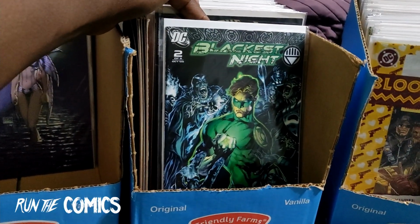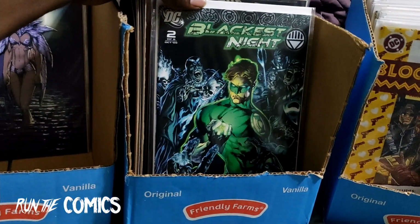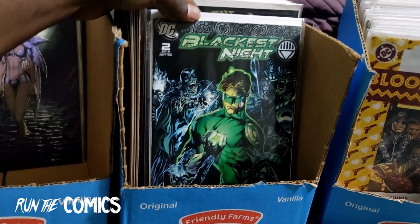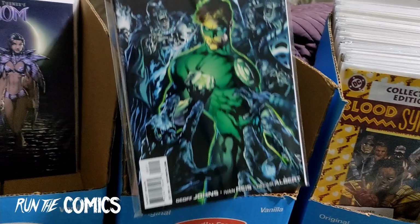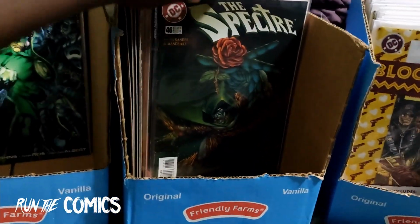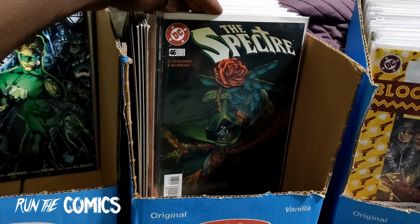We have Blackest Night number 2. Eight-part series when I had the Blackest Night event. So to find that, of course, Green Lantern is one of my favorite characters. So definitely grab that. This is the Spectre number 46.